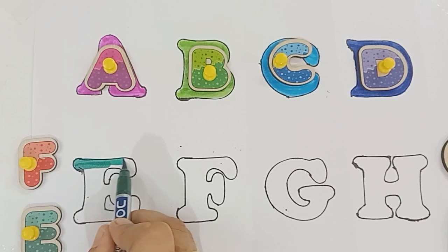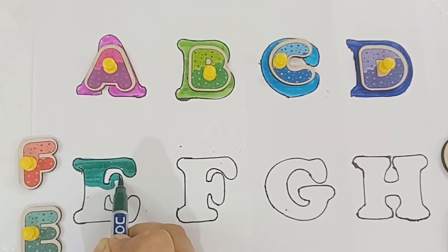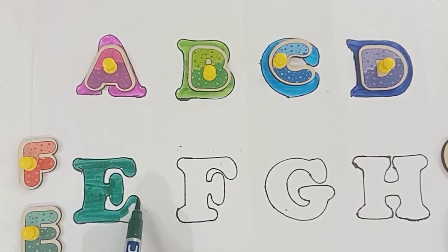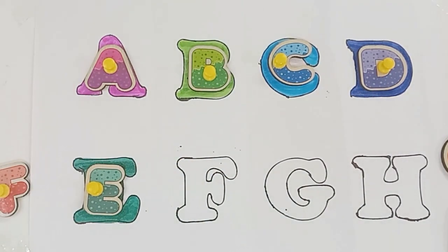E. E for elephant. E for elephant. E. E for elephant. E. E for elephant. Dark green color. This is E. E for elephant. Red color.